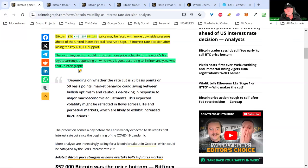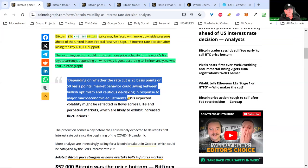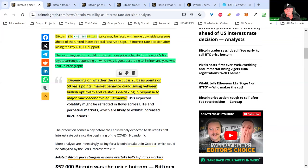I'm surprised to see this movement before the FOMC, because usually people wait for the announcement. But at any rate, they're saying, as I was suggesting, depending on whether the rate cut is 25 basis points or 50, market behavior could swing between bullish optimism and cautious de-risking in response to major macroeconomic adjustments, right? Because if we come out and do a half point cut, it means they've broken the economy and they're worried. They're trying to have a soft landing, but it does mean that things are broken in other areas.